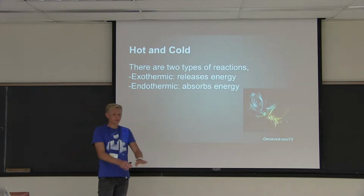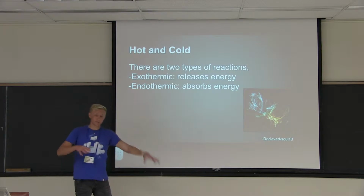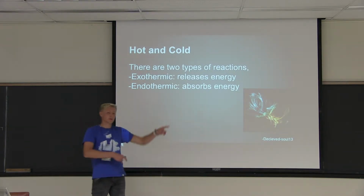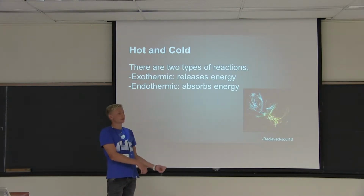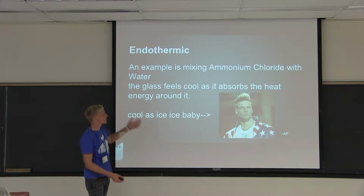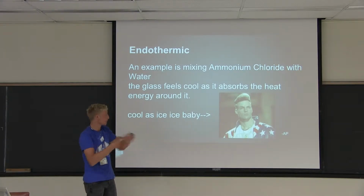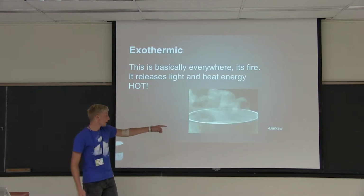So there are two types of chemical reactions that we know, hot and cold type. So it's exothermic and endothermic. One releases energy and the other will absorb energy around it. Most of the reactions we see today are exothermic, but we don't see as much of endothermic, which is where a reaction happens between two things and it will absorb the energy around it. Like ammonium chloride with water will cool down, and it cools fast.